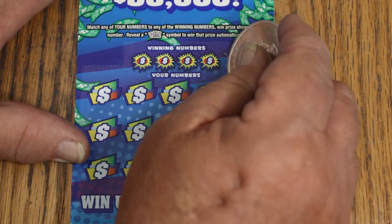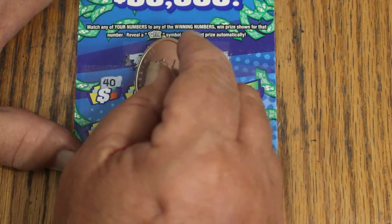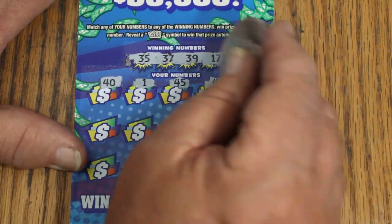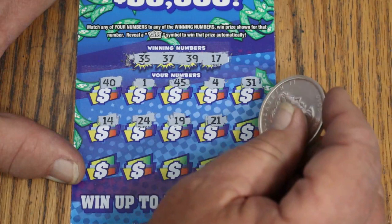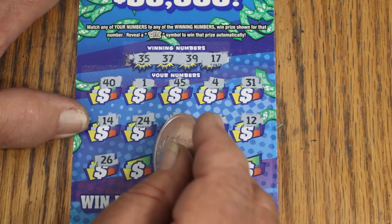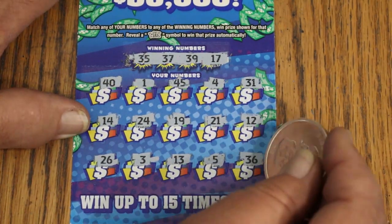Ticket 38. 35, 37, 39, and 17, 40, 1, 45, 4, 31. Now everything from here on out is gravy central. 14, 24, 19, 21, 12, 26, 3, 13, 5, and 36. One ticket to go.